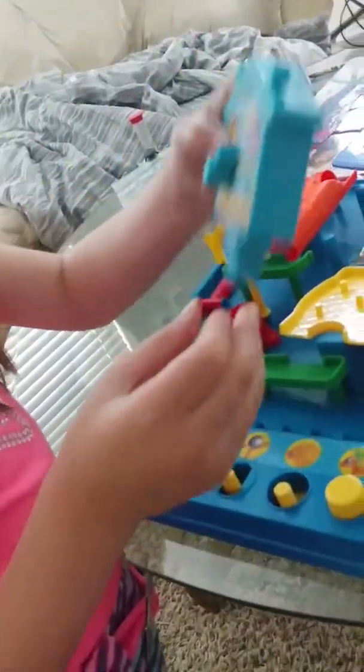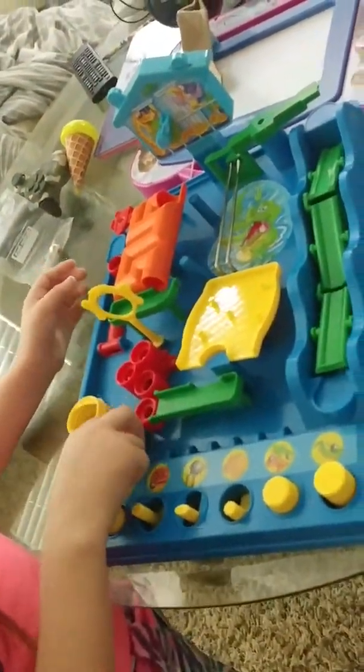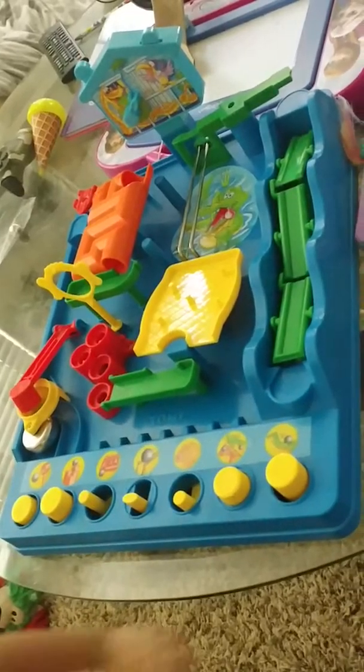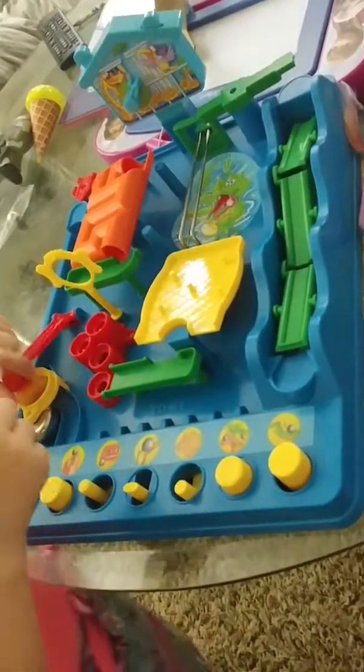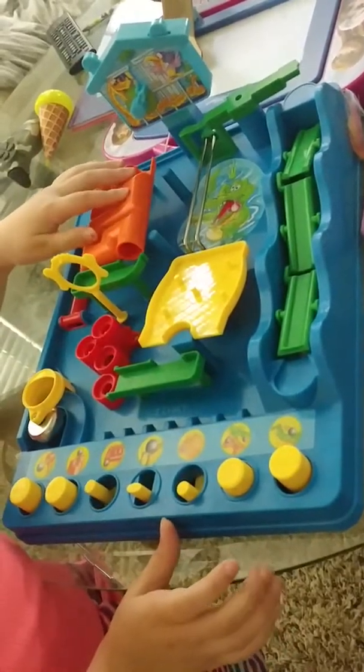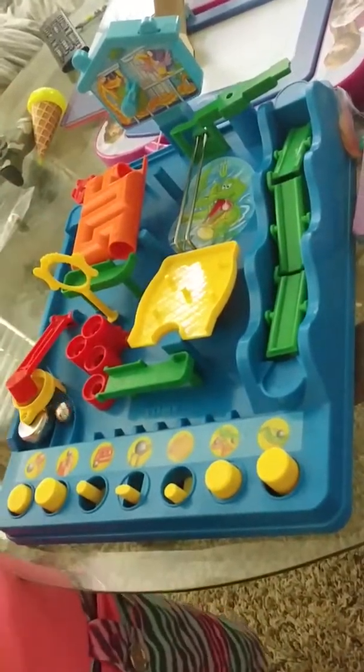It's pretty neat. A little bird and a snake. Okay, so she's down to the finish line. Oh, almost. I rang the bell, but it didn't come through here. We couldn't find this game at any stores, and you can only find it online. Yeah, we had to order it online. Yay! Woohoo! She did it!